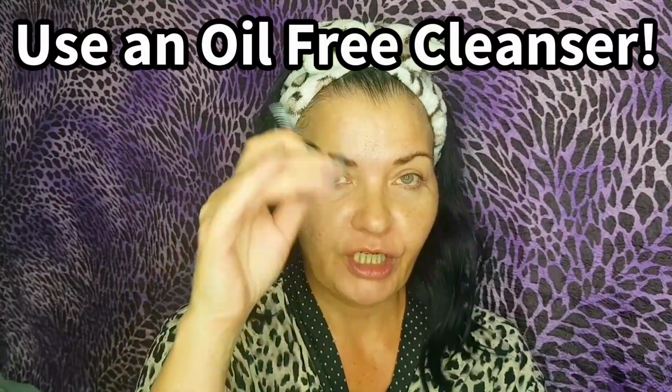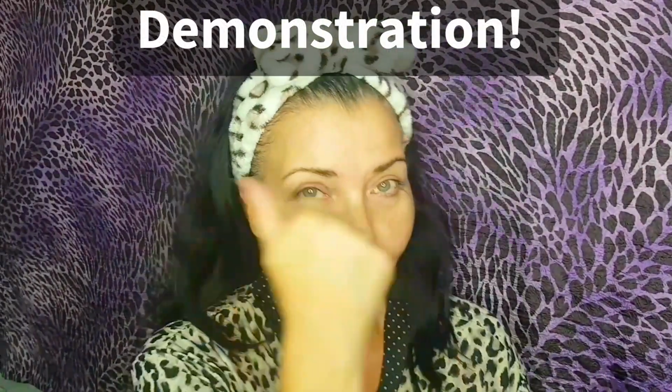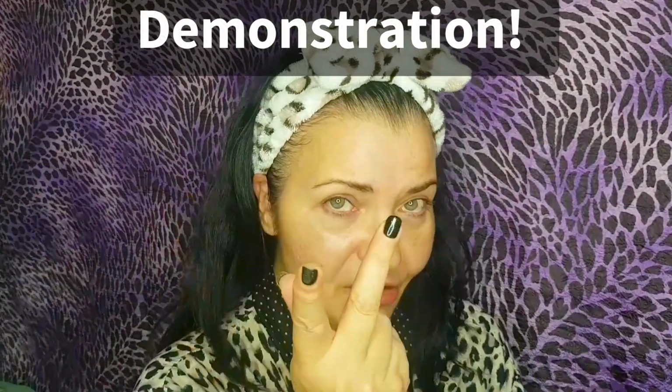With this, it has to be applied on a freshly cleansed face. Nothing on there whatsoever, well, around your eyes, right? So now we come to the demo of this miracle eye cream that's going to take away wrinkles, puffiness, crow's feet, dark circles, everything you can imagine around the eye area within 3 to 5 minutes.